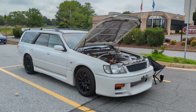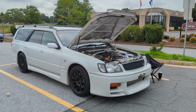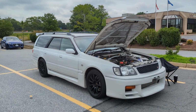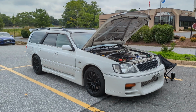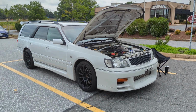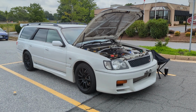Autech is a company that modifies Nissans, basically. This car is Japanese only. 276 horsepower, wink, wink, nudge, nudge. Inline 6-cylinder and twin turbo. What a cool wagon. I mean, you know, 5-speed manual.